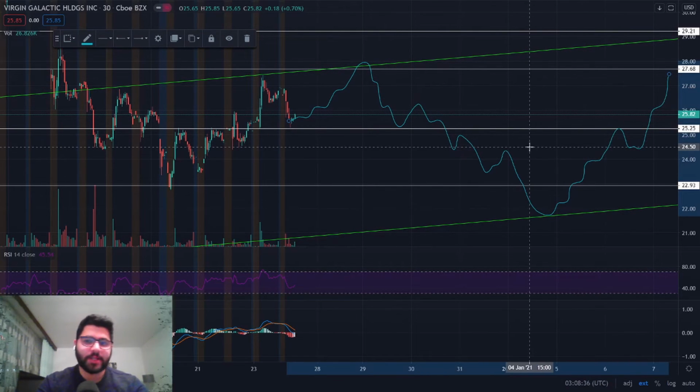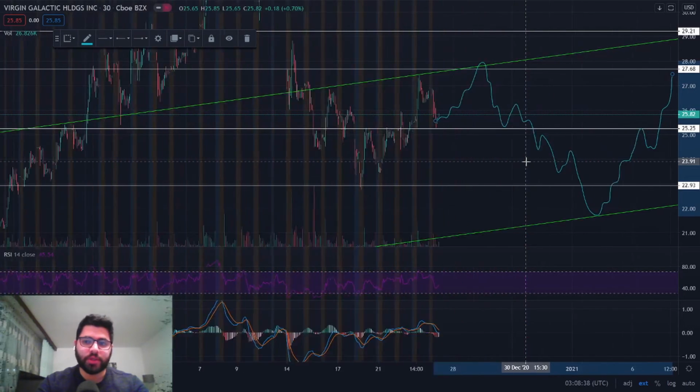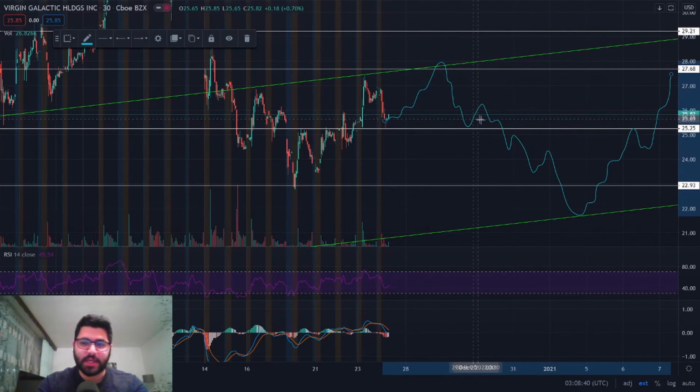Obviously, the way it's looking right now, there is a good chance that we're going to see a lot of downfall. But like we saw on the 4 hours in the daily chart, it is still looking bullish, right? This is just a short-term time frame. The long-term time frame is looking pretty good, I would say.